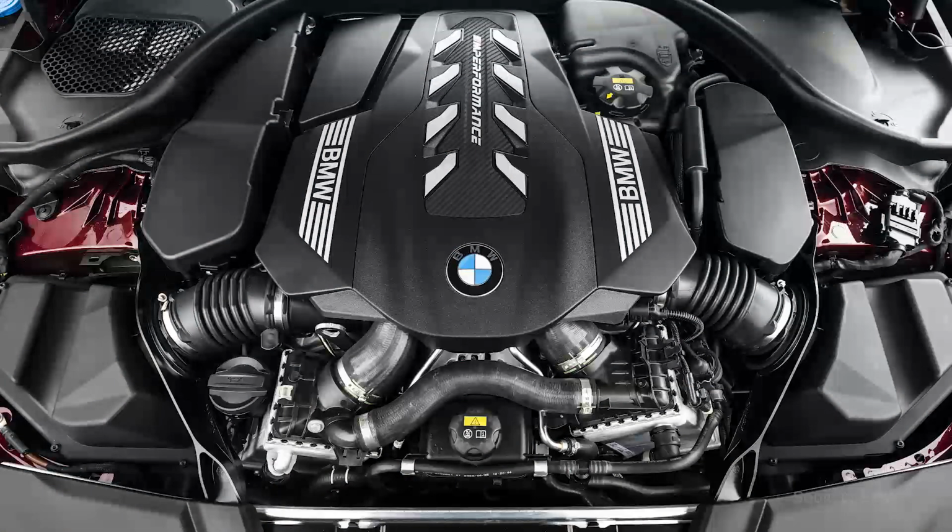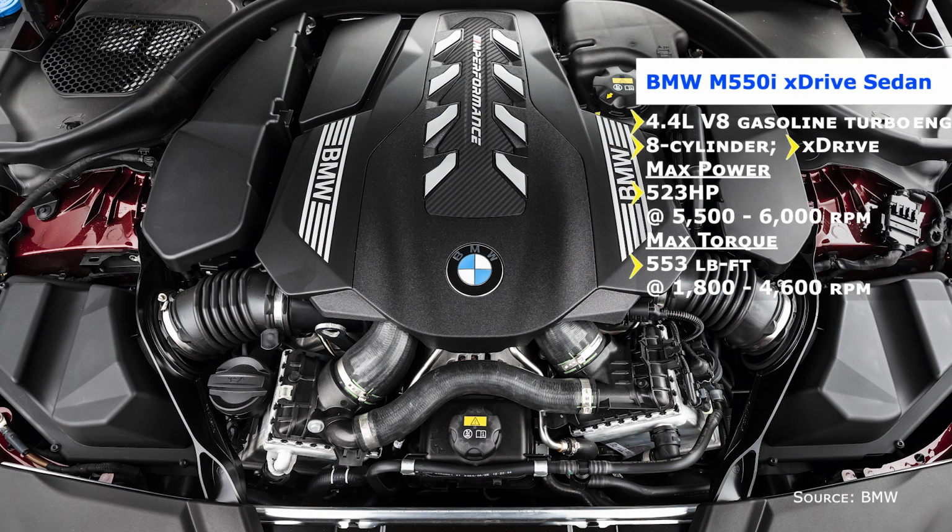The most powerful version of the new 2021 BMW 5 Series is the M550i xDrive. Years ago, these most powerful 5 Series were just called 550i, but nowadays we have the M550i xDrive. Here the thing is that it's the most powerful standard 5 Series and also an entry-level M5 model because all versions have a 4.4 liter V8 turbo engine. The max power is 523 horsepower between 5500 to 6000 rpm. The max torque is 553 pound-feet from 1800 to 4600 rpm.